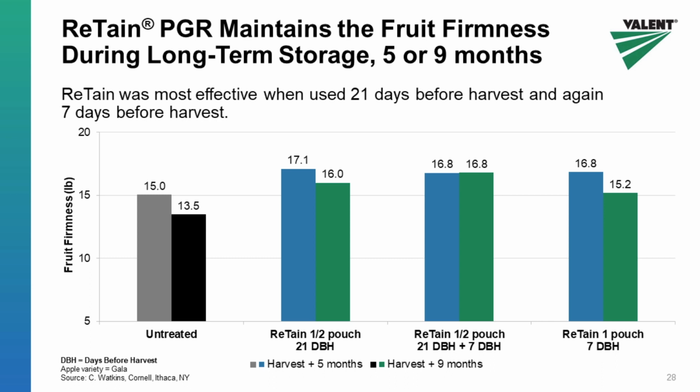This graph shows similar treatments but measuring fruit firmness 5 and 9 months after harvest. The bars on the left of all the treatments indicate fruit firmness after 5 months of storage, and the bars on the right indicate fruit firmness after 9 months of storage. While all the Retain treatments did have greater fruit firmness than the untreated check in this trial, the Retain one-half pouch applied 21 days before harvest, followed by one-half pouch applied 7 days before harvest, maintained fruit firmness best in this trial.